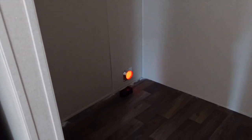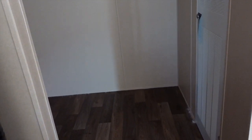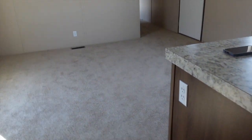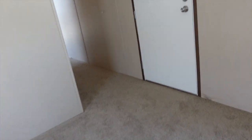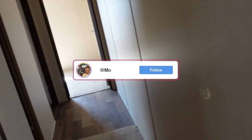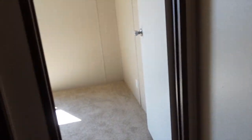Here's your pantry. Put your washer and dryer there. You got space for a deep freezer or more shelving if you like, or stack up some storage containers, whatever you want to do in here. Put a desk in there. Just all kind of things you could do with your space. You could even put a desk in there for a craft area. It's all about maximizing space, you guys. Making the most of the space.